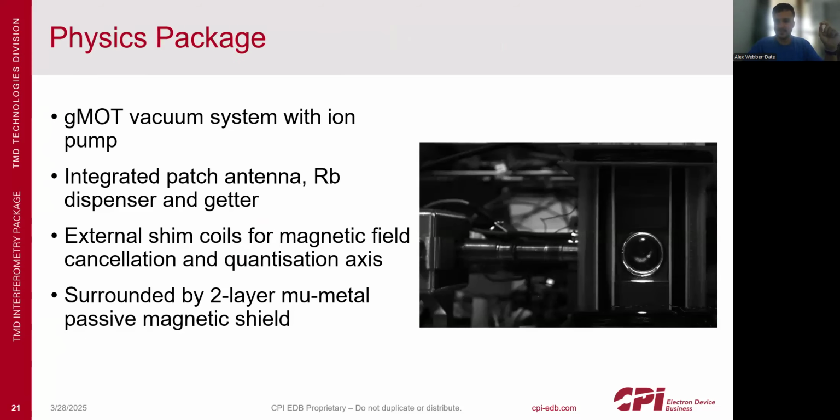And here's just a picture of the GMOT and surrounding shim coils. It has an integrated patch antenna to provide microwaves, also used in state selection. External shim coils for magnetic field cancellation and generating a quantization axis, and it will be surrounded by a two-layer mu metal passive shield, which are actually very good at, meaning you don't have to constantly recalibrate your magnetic field cancellation when you're moving around.